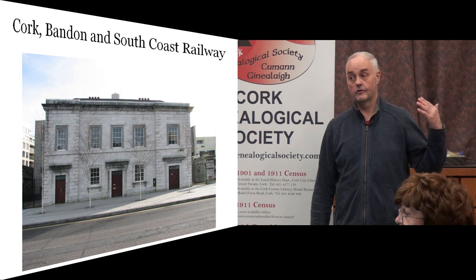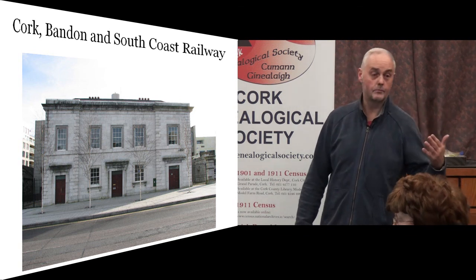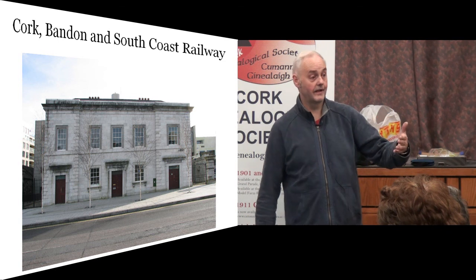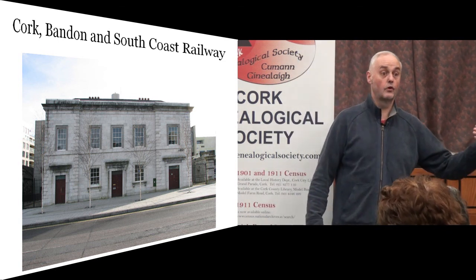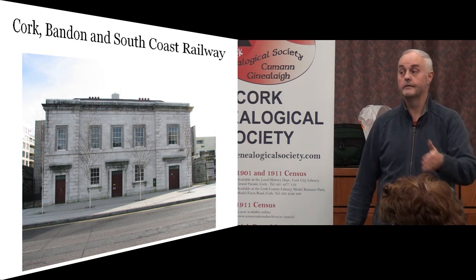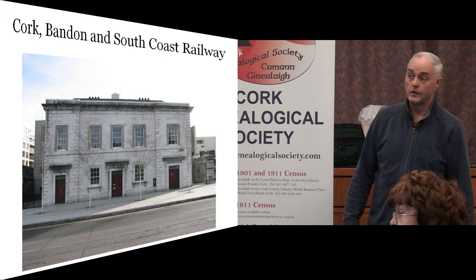The Great Southern and Western Railway had a station that opened in 1854 on Penrose Quayside. That was replaced in the 1890s by the present day Kent Station. Even though the trains were running earlier than that from Dublin into Blackpool, that was the stop, and then you had to get a coach in the rest of the way. But this one has been there since 1852.